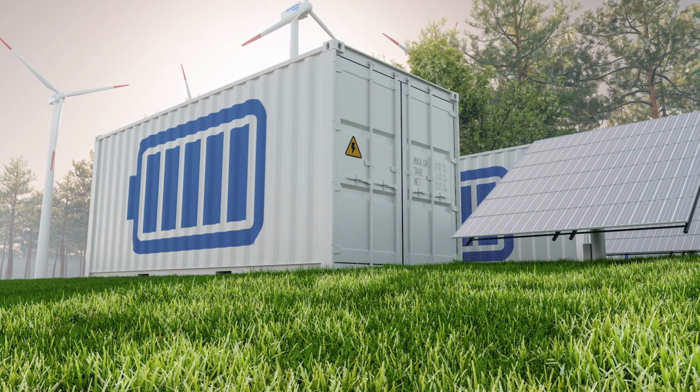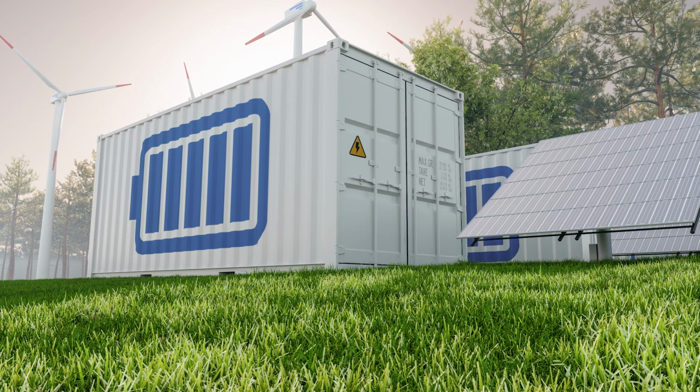So there's a number of different battery technologies available at the moment. Lithium-ion is the most commercial at the moment. There's been a lot of development in the technology over the past decade, and that's what's allowed grid-scale battery storage to be possible.